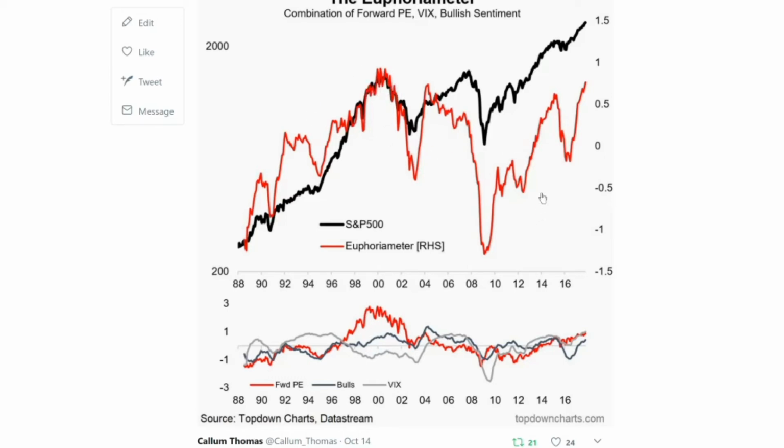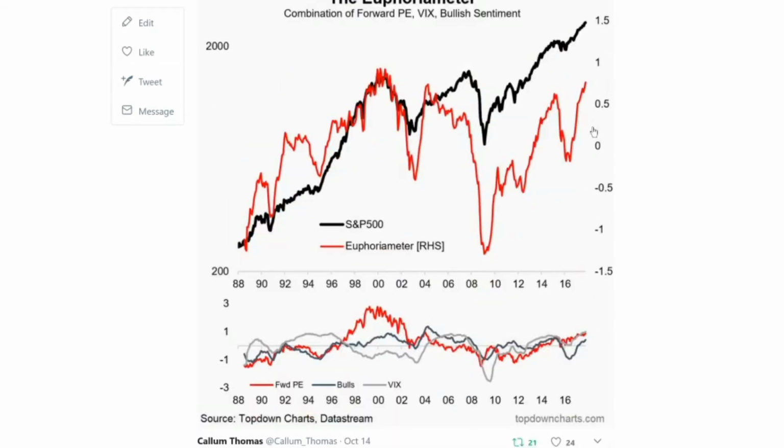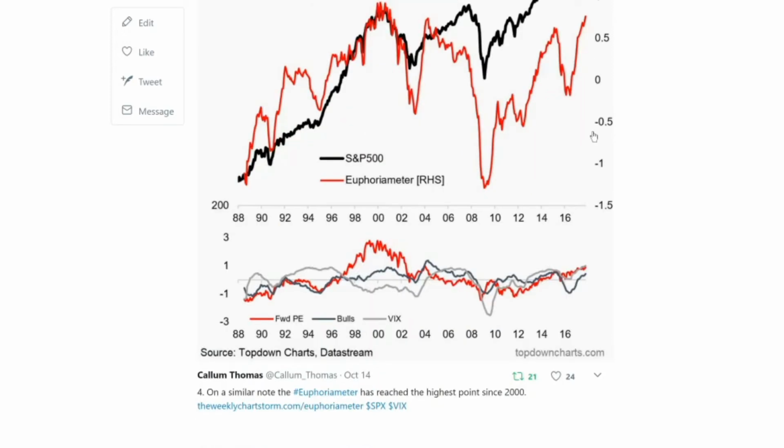And again, with sentiment indicators, you've got to pay attention to those extremes, and it's another sign that the bull market is entering into the latter stages, certainly maturing.